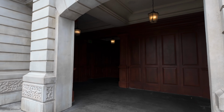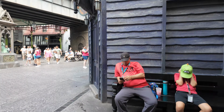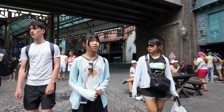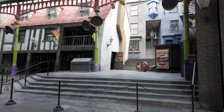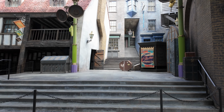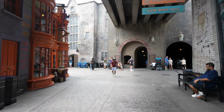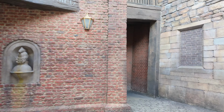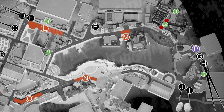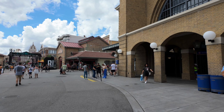Just gonna make a quick stop in Diagon Alley. So this right here is where they'll do the show, and then the Death Eaters will come out into the crowd and walk around. So there's the train station to Hogwarts.